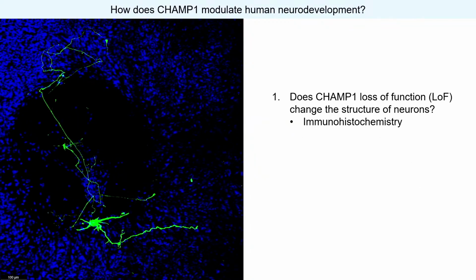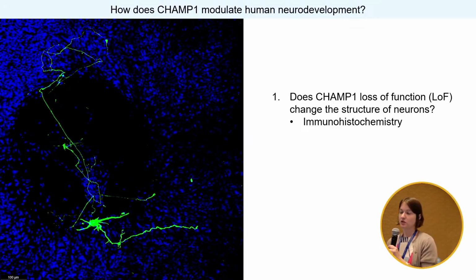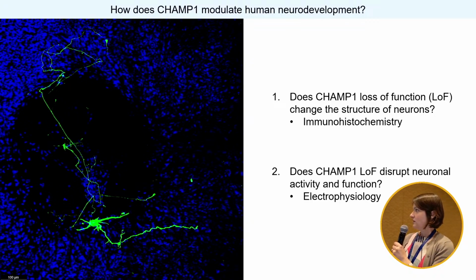So we're using this model to answer two questions, and the questions I'll be focusing on today is, do these mutations in CHAMP1, assuming it's a loss of function mutation, change the structure of the neurons? And to do that, I'll be using this process of immunohistochemistry. So all of these brightly colored pictures that you're seeing are samples of neurons using immunohistochemistry to label for certain markers. The second question is looking at, does CHAMP1 loss of function disrupt the neural activity, so the function of the cells? For that, I'll be using electrophysiology, which I'll get into a little bit later.